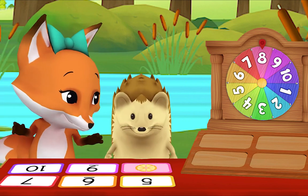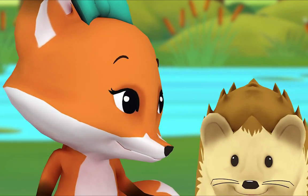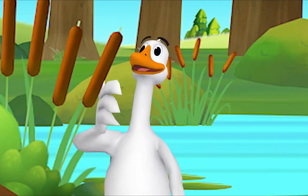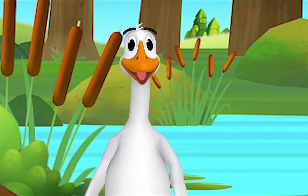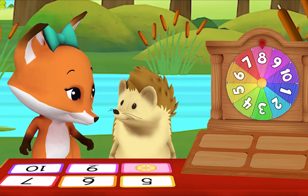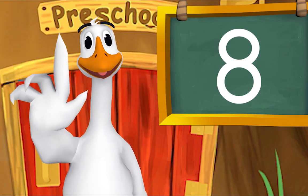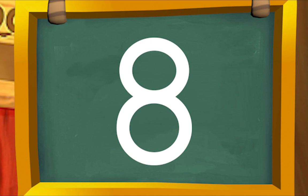What do I win? A pizza party! Yay! I don't think we have any pizza, Fox. We'll make some pretend pizza with paper and crayons. Come on, Hedgehog! Today's number is 8. Let's explore the island and count together.